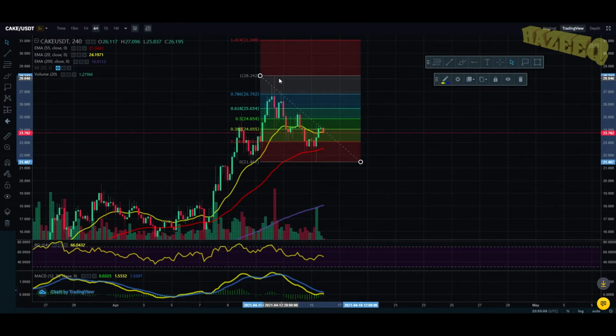So from the top of the impulsive wave all the way to the next bottom, we can see that we want to come back up against this 0.382 level, but we just can't break through. There's too much resistance, and that bullish cross on the 1 hourly chart is going to help us get through this level, and then we're going to start trading above this 0.5 level.